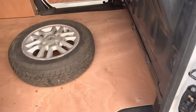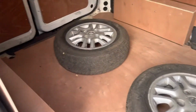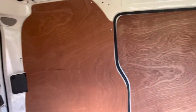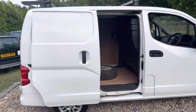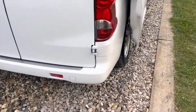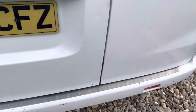Just been re-lined. There's the spare front wheels and tyres that have got winter tyres on, which apparently really help you in those winter months. But all re-lined there. I'll leave that door open. You can just see all where it needs to be. Some marking on the rear bumper, guys. We're not going to get involved. If you want to mess around with that in your spare time, you can.